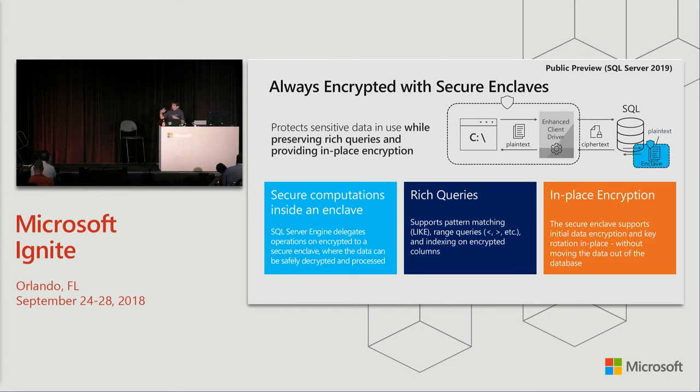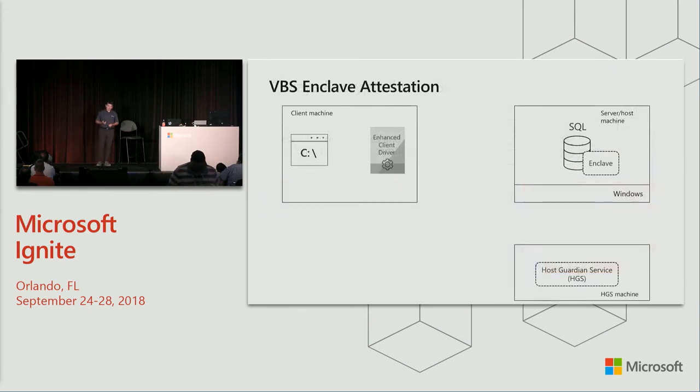Now, you may ask a question. I just told you that this Enclave acts as a trusted ally of the client application on the server side, right? But how does the client really know that this Enclave is trustworthy? And this is the problem that we are solving with, among other things, the Host Guardian Service. So let me walk you through that process quickly, and I might need to ask Dean to help me out here for a moment.